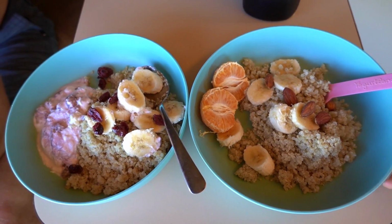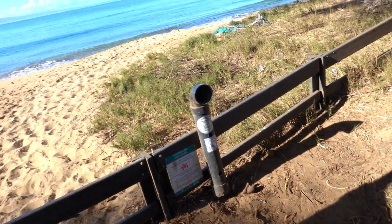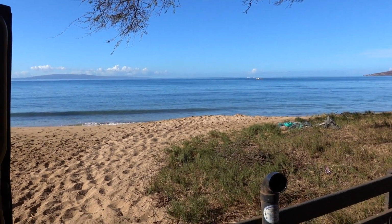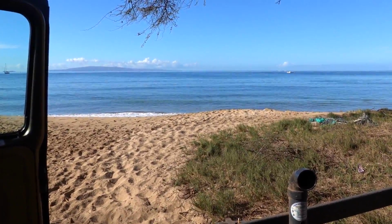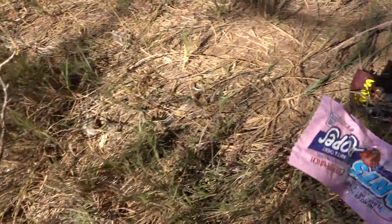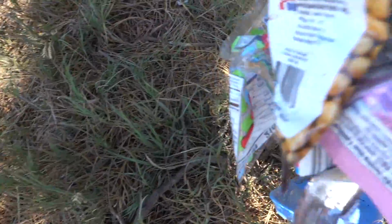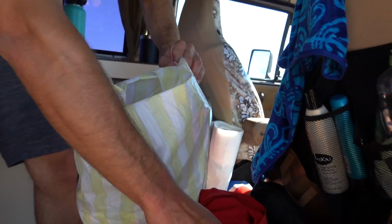This morning's breakfast: leftover quinoa from last night, and lots of fruits and goodness. You can sort of hear the cars here, but the waves drowned it out in the night. Gotta pick this place up a little bit before we go. Such a beautiful place. So much garbage. There we go. That was great.